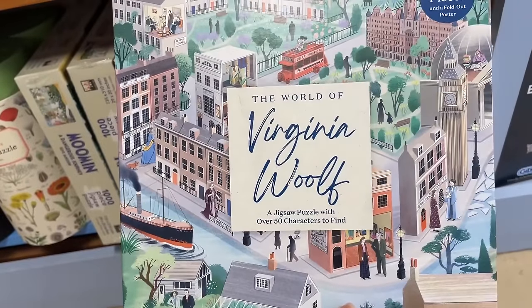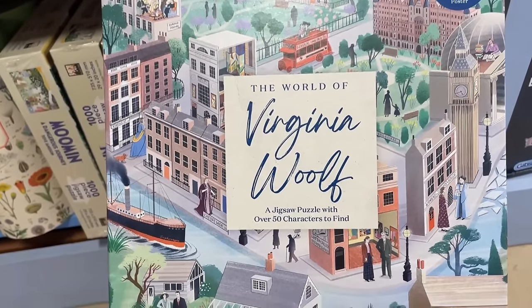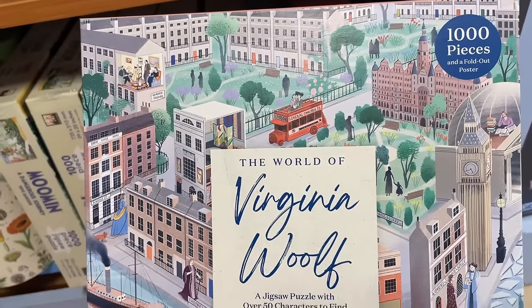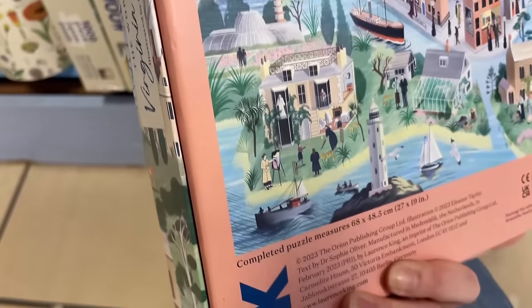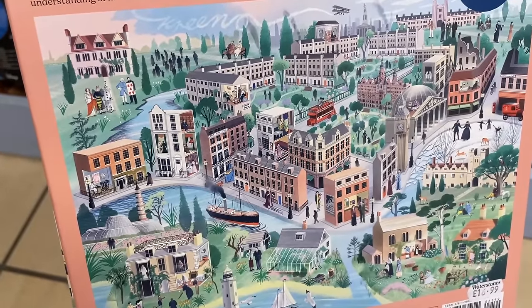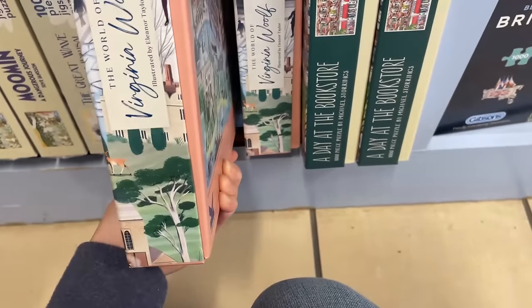World of Virginia Woolf. Don't think I've seen this one before, but this is like London in the background. This is pretty. 1,000 pieces. And this is a Netherlands puzzle, so you know this is gonna be good. But look at that image. That's so cool.